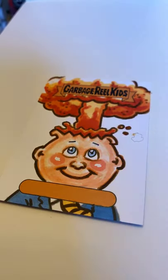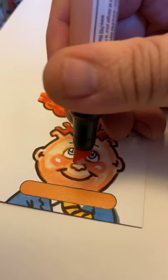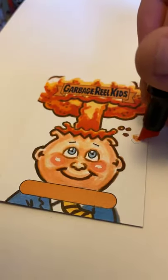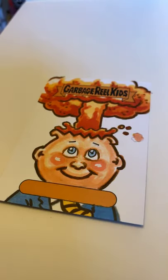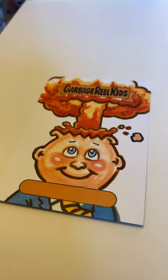There we go. That looks pretty good. All right. One more pass with the flesh marker. Feel free to ask me some more questions if you want. That looks pretty good. All right. Let's do some purple over here. I do like purple as a background color.